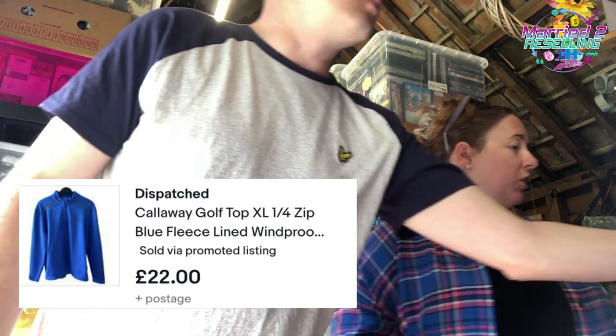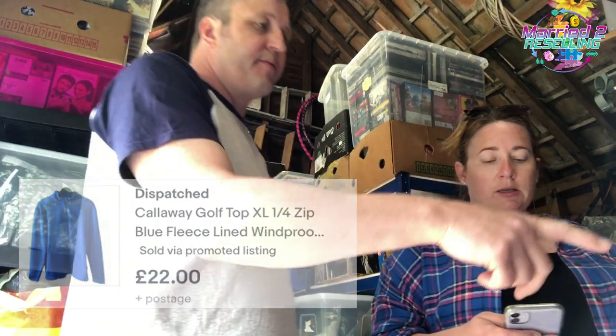And then this was a charity shop pickup. This is a Callaway golf top, extra large, cost £4.99, sold for £22. Had a lot of interest in that actually. And we'll run through these and then we'll pick some stuff out of the tubs.